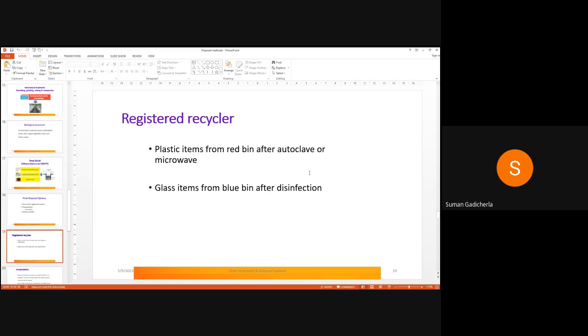Most of the time, from our experience of what I have observed in our setups, most of the plastic items are your IV bottles, IV tubings, your catheters, and urosac bags. These are the maximum generated in most hospitals. So all these are safely collected and then given to our kabadi wala. What will happen if I do that?